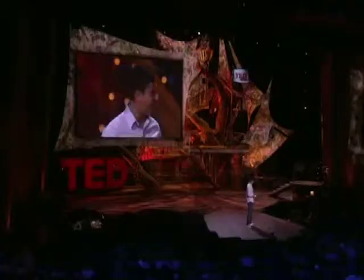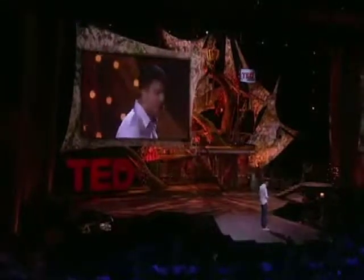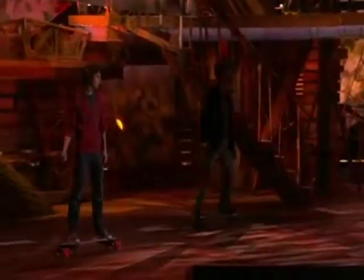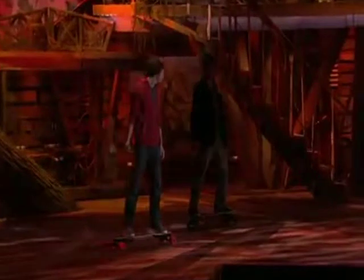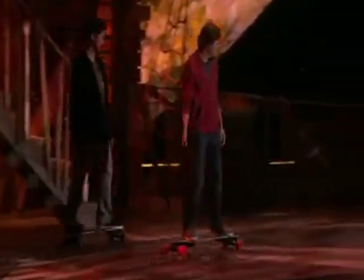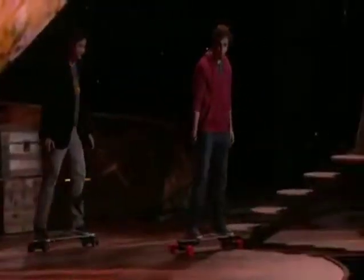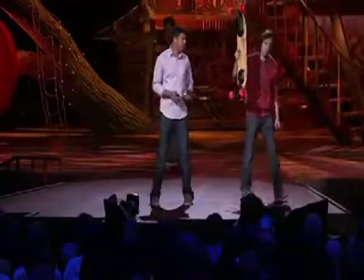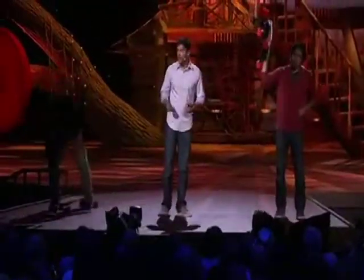So I'm going to show you what this thing can do. It's really maneuverable. You have a handheld remote, so you can pretty easily control acceleration, braking, go in reverse if you'd like. It's incredible just how light this thing is. This is something you can pick up and carry with you anywhere you go.